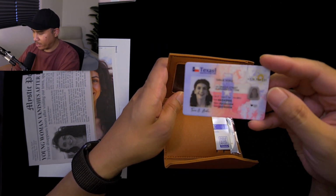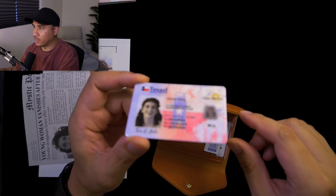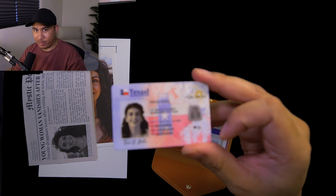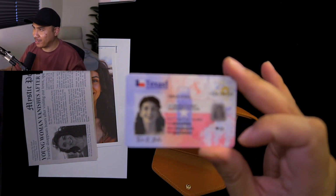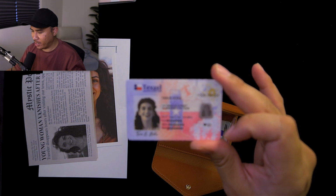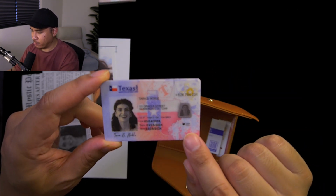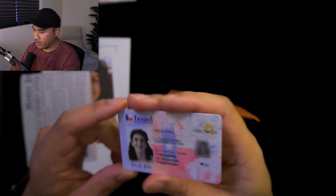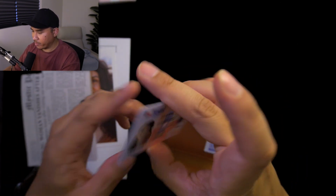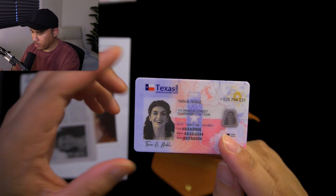Got Tara, or Tara. I don't know how we're going to say that. Sorry, the autofocus is not working great here. All right, sorry about the focus. I'll try to figure it out soon, but we have Tara Noble here, an address, date of birth, and Texas identification card. She's an organ donor. There's an ID number here. Okay, I mean the signature. Does that mean we have her handwriting? Who knows?